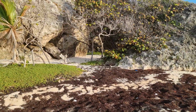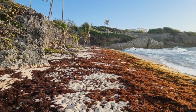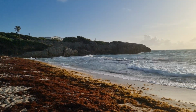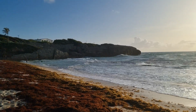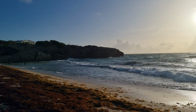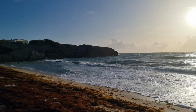I know we've done a 4K of here before, I know a while back. I'm not sure if we had the gimbal at the time. But you could see that as a safe zone to swim here. But you have to be careful because there is water that's being pulled back out. These are obviously people from St. Philip that know this area and know where to go and where not to go. But this is the reef here. And as I said before, all this is exposed at low tide. It's really a beautiful, beautiful setting.